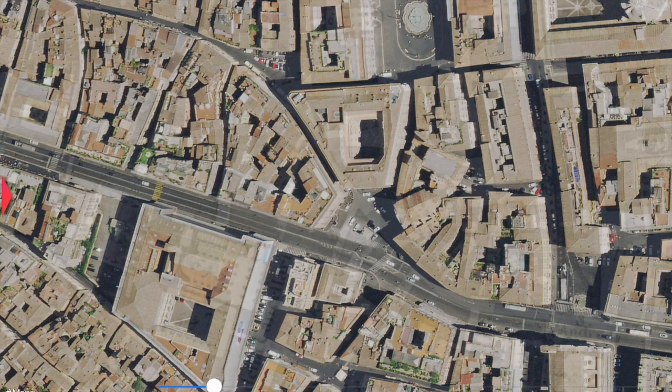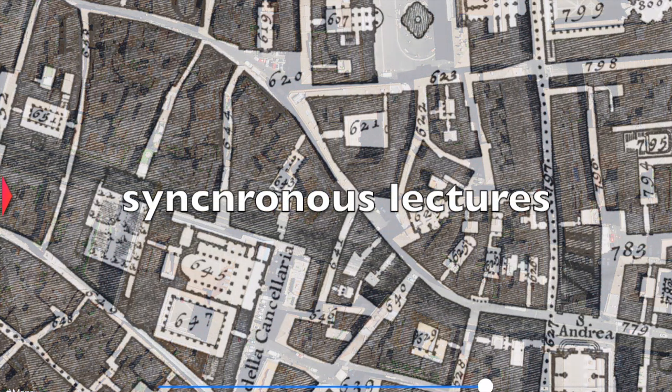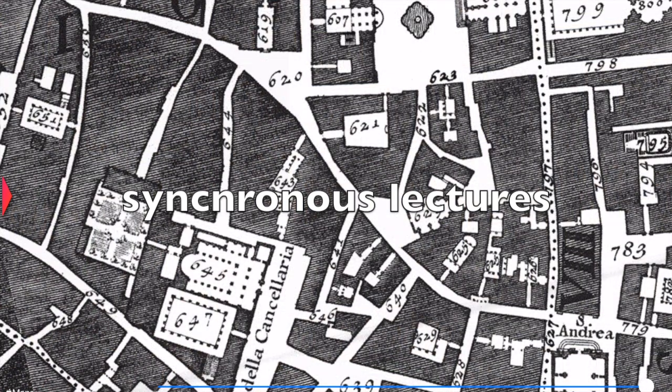Another advantage involves the use of multimedia. A virtual site visit can seamlessly switch between drawings, models, performance data, and first-person video experience.